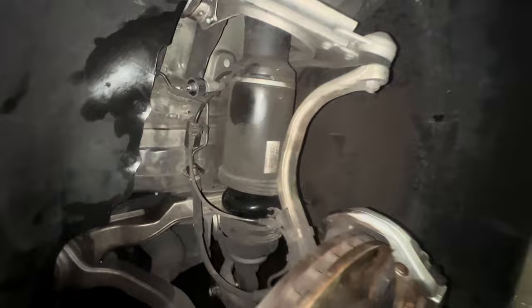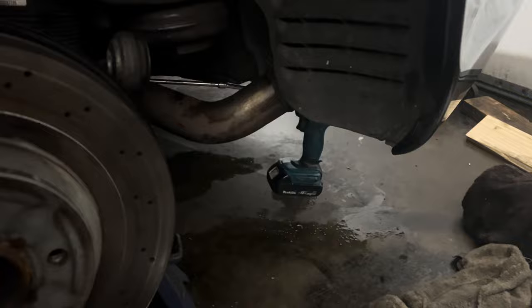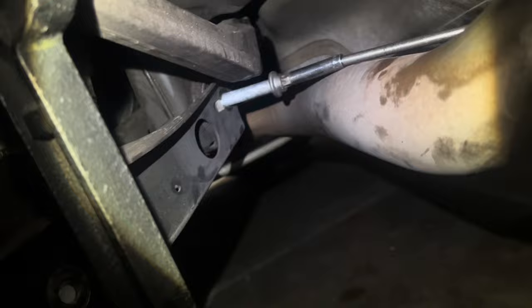All right, guys. So I've said in earlier videos that the SL55 has a larger exhaust system. The piping is long, has a bigger diameter. It's bigger. And typically in the rear, when I do the coilover swap, you have to remove the inner bolt of the lower control arm back there. That bolt is hard to clear this exhaust piping right here.